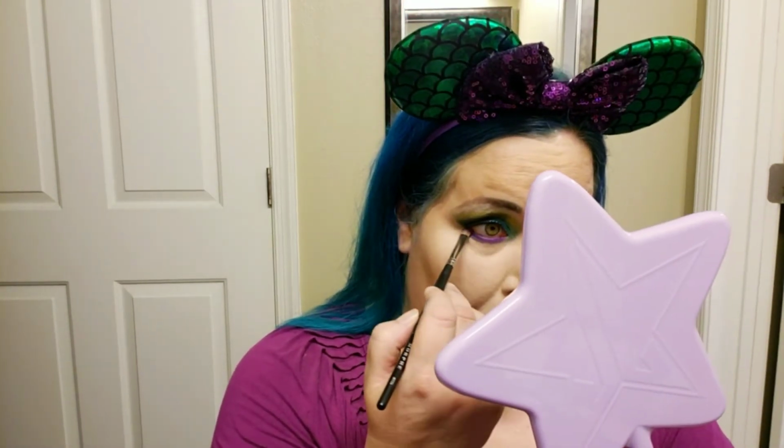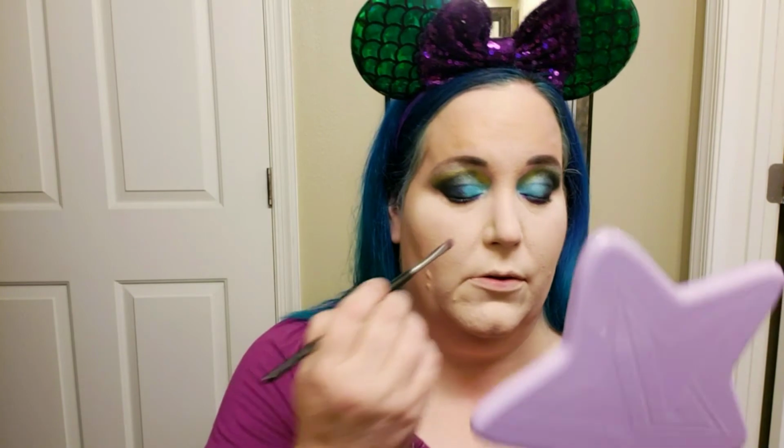I just went wonky again. Because like I said, I don't mind at all doing all shimmer looks. That is so beautiful. Wow. I'm going to have to remember this because I often like to put purple on the lower lash line, but I feel like sometimes it's hard to get the purple to really stand out. And this purple has no problem standing out.